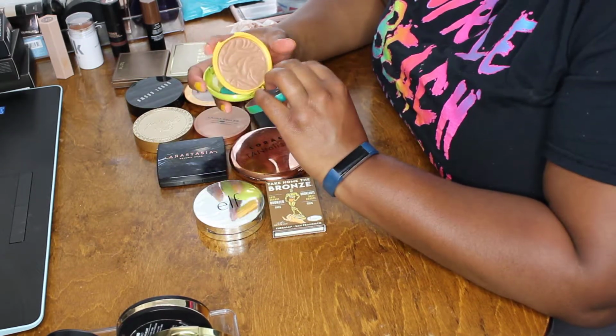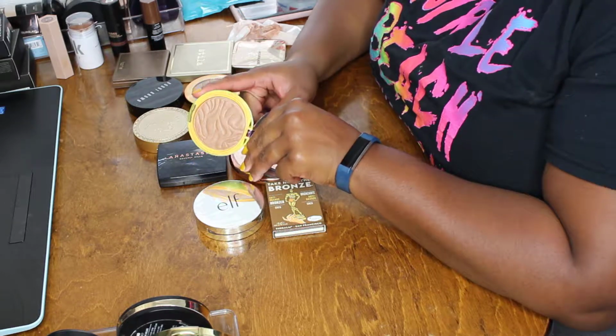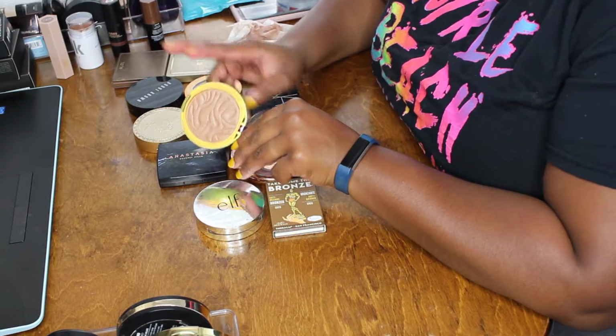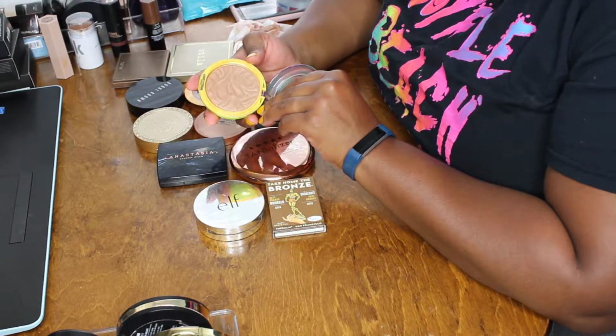Next, let's go to this Physicians Formula. I use this in the winter. It definitely is not dark enough for me in the summer, but in the winter I'm a couple shades lighter, and I'm definitely able to use this and pull this off.